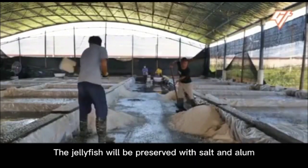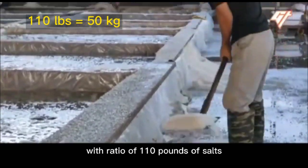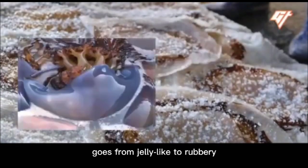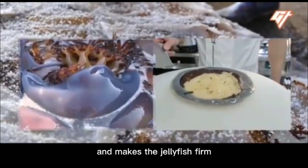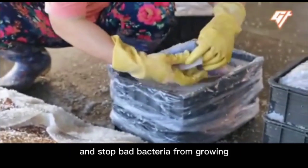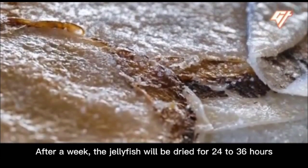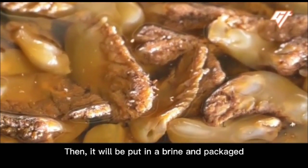The jellyfish will be preserved with salt and alum, with a ratio of 110 pounds of salt to 3 pounds of alum. During this process, the texture of the jellyfish goes from jelly-like to rubbery. The alum acts as a disinfectant and makes the jellyfish firm. Meanwhile, the salt will reduce the water content and stop bad bacteria from growing. After a week, the jellyfish will be dried for 24 to 36 hours. Then, it will be put in a brine and packaged.